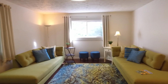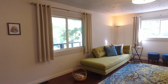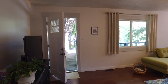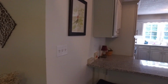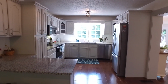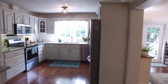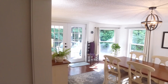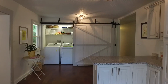As you enter this cozy home, you will notice plenty of natural light streaming into the spacious living room. This kitchen is overflowing with divine craftsmanship throughout. Custom cabinets, stone countertops, and subway tile all complement this well-designed kitchen. The kitchen opens up to the large sun-filled dining room.